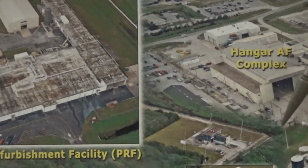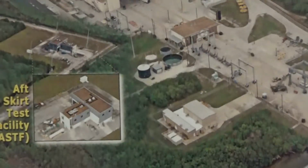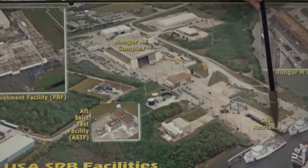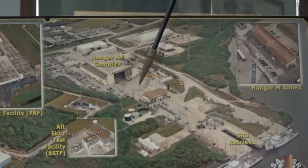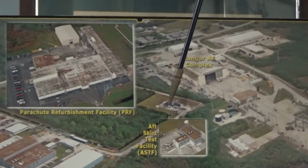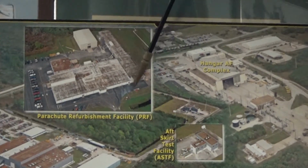Now, this was across the river from us, but the retrieval ships, the Liberty Star and the Freedom Star, would recover the boosters and the parachutes and bring them back, and that occurred at Hangar AF. And then I've got pictures of this for later of the parachutes coming in on the reels. And they would deliver those right here.